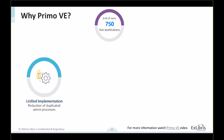The advantages and the principles of Primo VE: first is a unified implementation with Alma and the higher education platform, which reduces the need to configure things twice, like institution, libraries, IPs, authentication, etc. There is no need to configure it again in Primo. It's already configured as part of the Alma setup, so Primo VE uses that setup and there is no need to configure it again.